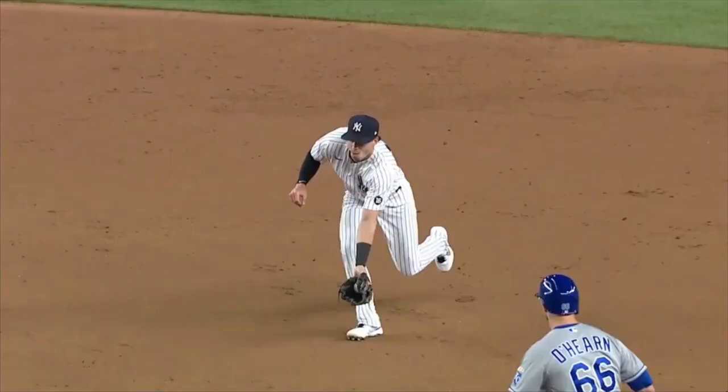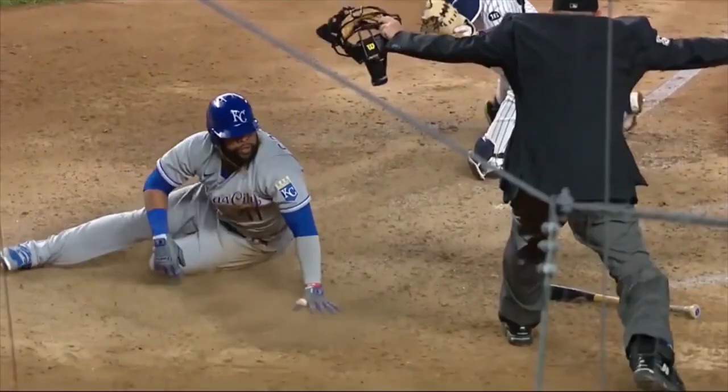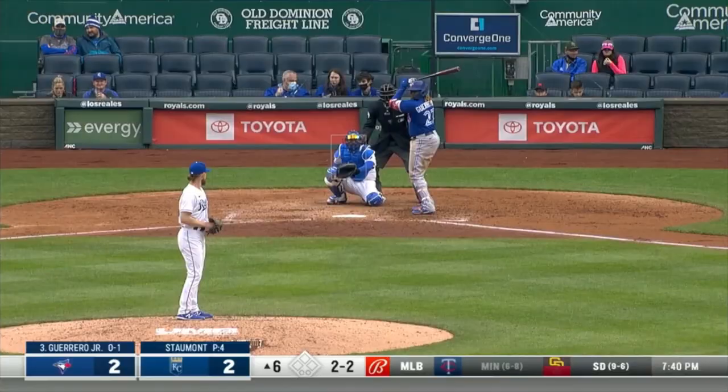Oh, man, a double play on me. Heads up running right there. Because you could get a double play on that. If the third base runner, Santana, wasn't running on that, they could have got two. He got his hand in there.